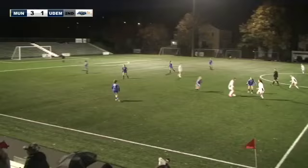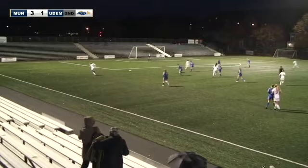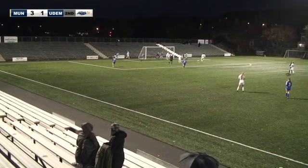Woodford into Murray Welling. Lovely flick there. Woodford's done well. It's a decent ball in behind to O'Neal. Options in the middle. It's good play from Memorial. O'Neal pulls it across, and it's found Woodford. It's a lovely, lovely goal.